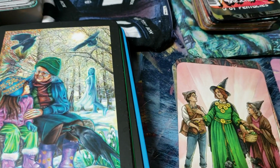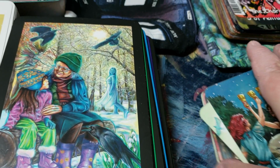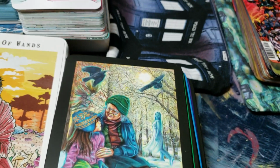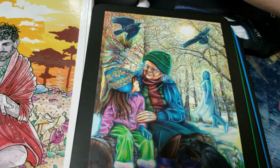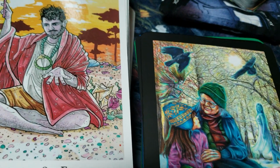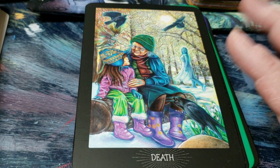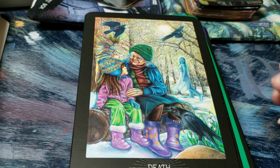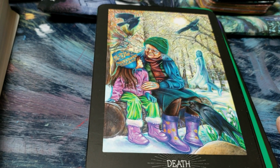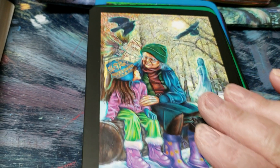So the next deck that I'd like to talk to you about, and this deck really has a lot of meaning to me as well. I first saw this deck when Simon did an unboxing, and it really gave me a warm feeling, and this Death card really made this deck one of my decks that I reach for when I just need a warm, comforting arm around me and a nice memory.